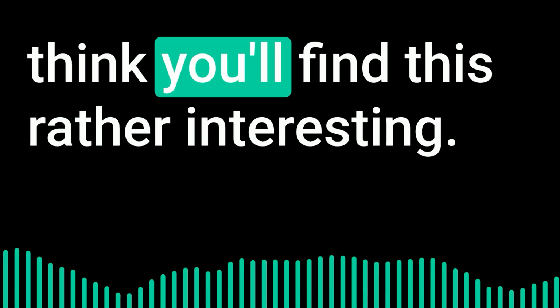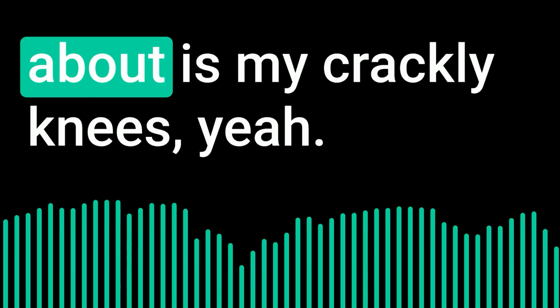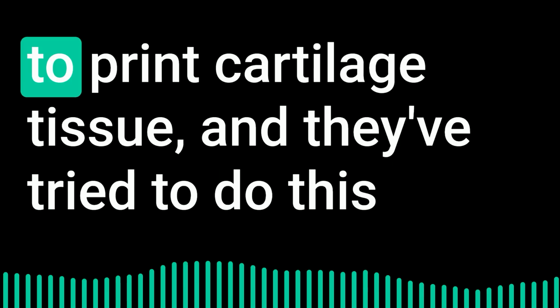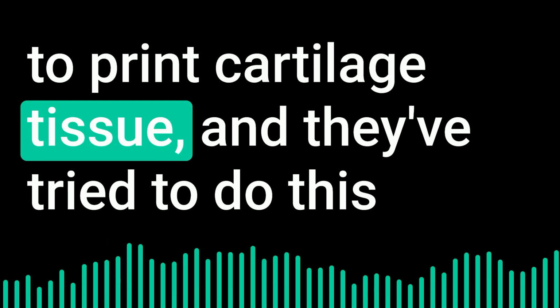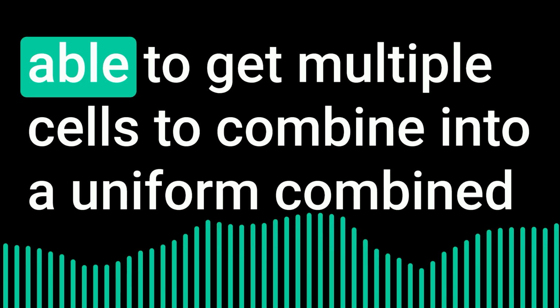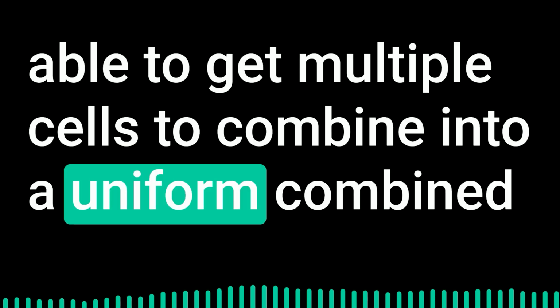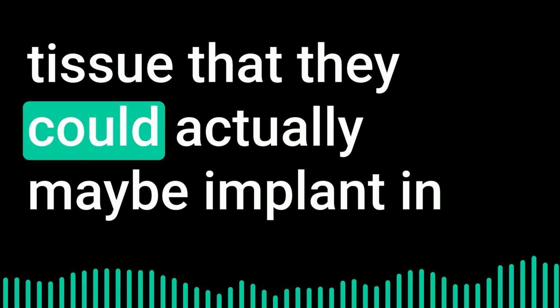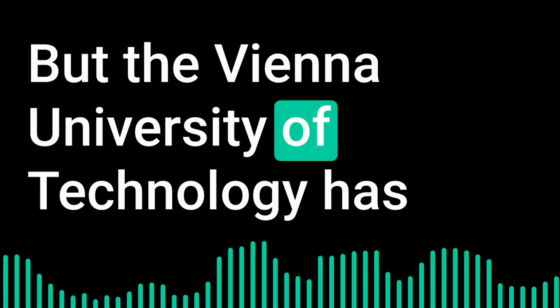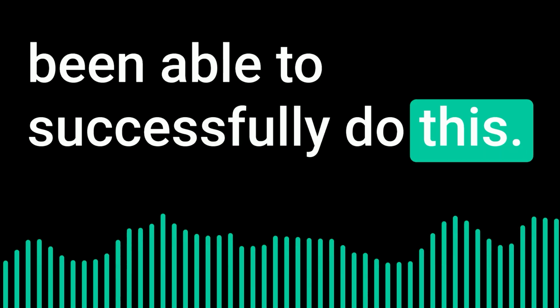Ooh, okay. As someone with knee problems, I think you'll find this rather interesting. That's immediately what I was thinking about, my crackly knees. Yeah, no doubt. The intention here is that they're using 3D printing technology to print cartilage tissue. And they've tried to do this before, but the big issue has been that they haven't been able to get multiple cells to combine into a uniform combined tissue that they could actually maybe implant in a person to kind of help them out. But the Vienna University of Technology has been able to successfully do this.